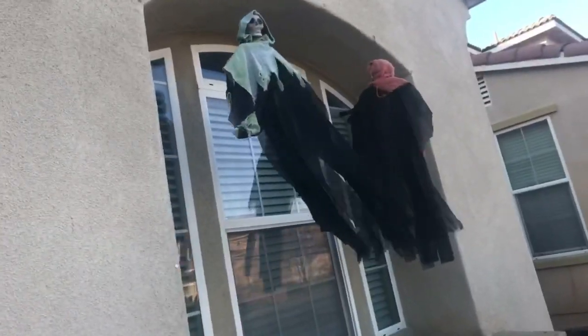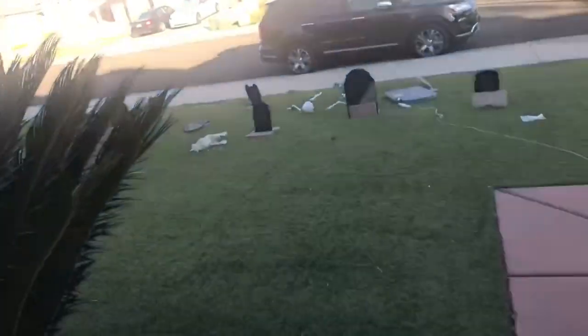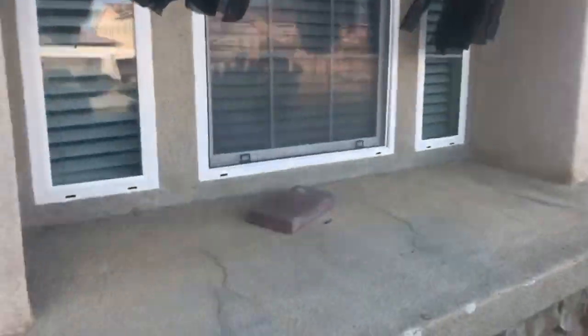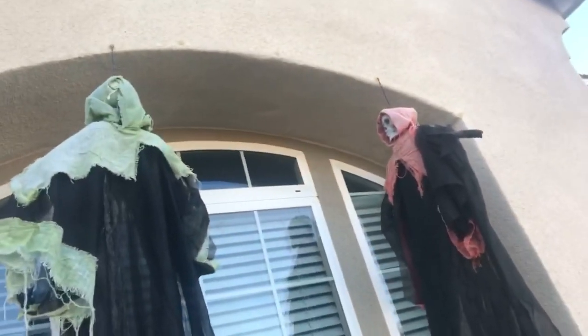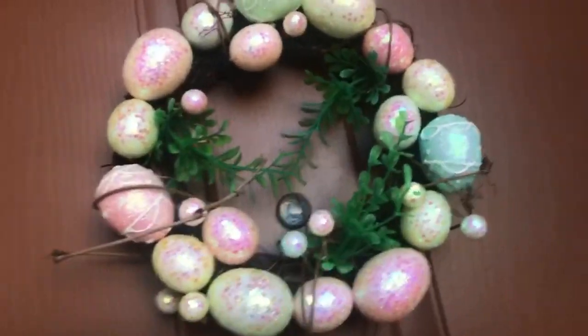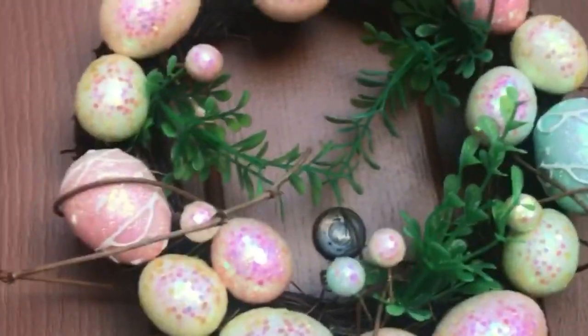It's really windy today, which is really annoying because I don't want it to be windy. I'm putting up Halloween stuff. I don't want anything to fall over, but we're going to have to deal with it. So, yeah, those are these guys. They're the twins, the Reaper twins guys. We also have an Easter wreath up, which does not go with Halloween, so we should probably take that down. Okay, time for the time lapse.